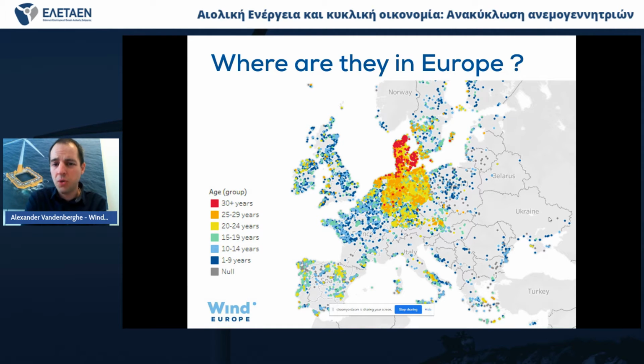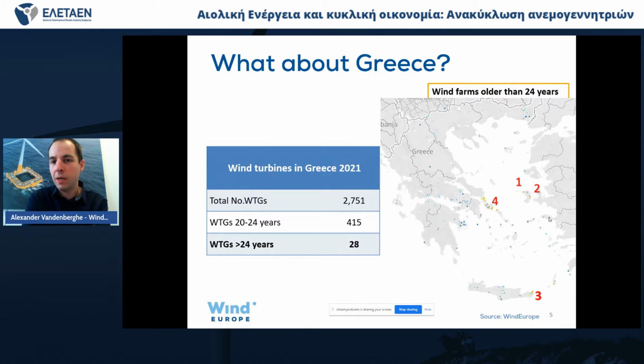The slide also shows very clearly that over time, the issue of blade recycling and how to deal with end-of-life turbines will actually be a challenge for every country in Europe, everywhere where we have onshore wind turbines installed. If we look a little bit closer in detail at Greece, we can see the following. There are just under 3,000 turbines installed in Greece, with around 15% of those being older than 20 years. And at the moment, just 1% is older than 24 years old. And you can see them here spread across 4 different wind farms.